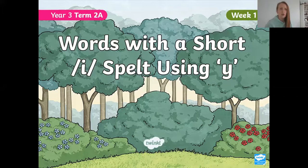So in some words, when we see an I sound, you spell it using the letter Y. So it's replacing it. We'll have a quick look at these words together, and then I'm going to set you an activity once I've shown you your spellings, for you to have a go at home.